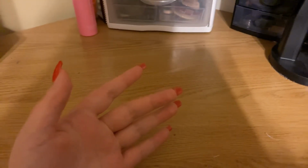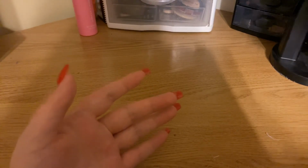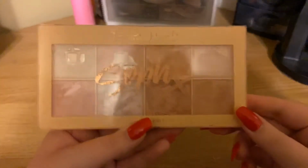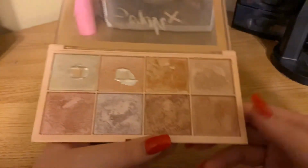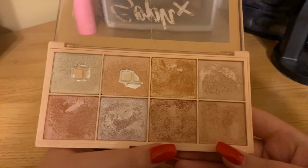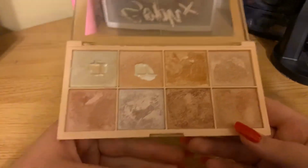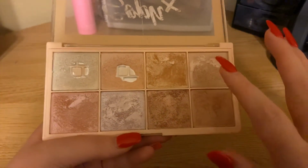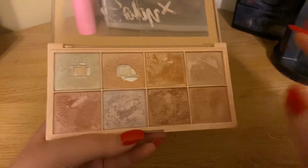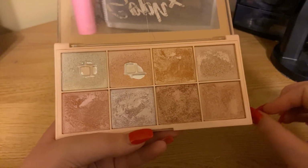Similarly to that, this has been used and abused. This is the Soph X Revolution palette. I have gifted these to so many people because they're always like, what highlighter are you wearing? Clearly, it was always this one and this one. But lately, since I've gotten darker in the summer, I use this one and this one. This one's extremely pretty. These I would use as eyeshadow and have used as eyeshadow.